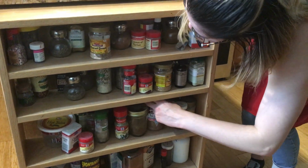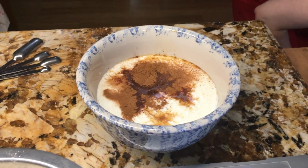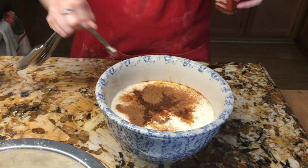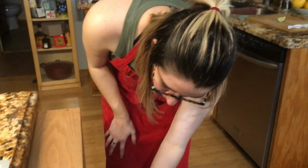Don't do that. Interesting. And actually, you know what, we're gonna do something else too. If I can find it. Pumpkin pie spice. Just a little. Fancy. So the original recipe is like, you just put the egg in and you just combine it all together, which you can do. There's nothing wrong with that.